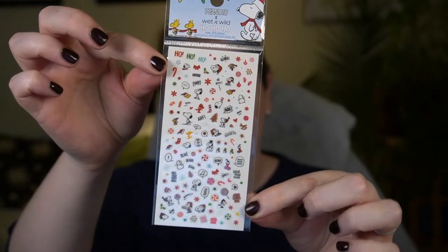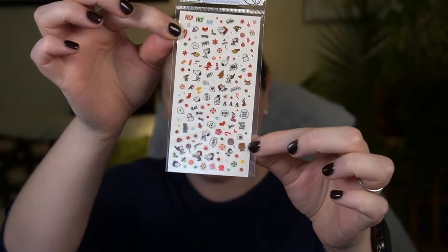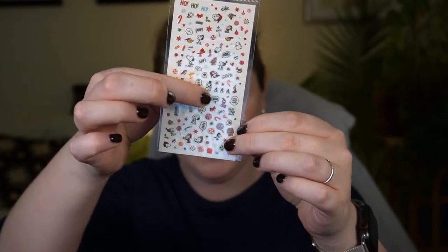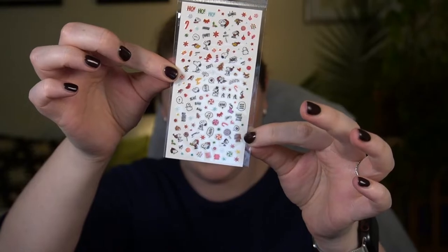We have the nail stickers. These ones are the Ho Ho Ho. So lots of cute designs there. I really like how they made Snoopy's doghouse into like a gingerbread house. And we have Snoopy and, I guess, three little Woodstock type creatures following him. So anyway, really cute. And again, we'll talk about the nail polish in a moment.